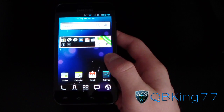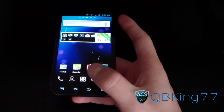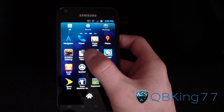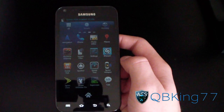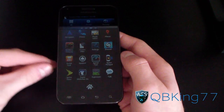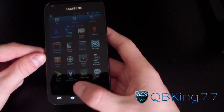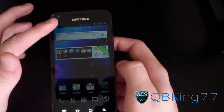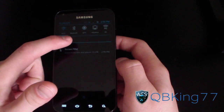This is an app I do use quite a bit, specifically in movie theaters. It is called Screen Filter. So it's a very simple application. You just go to Screen Filter, and all it does is dim your screen. That's it. I don't know if you guys noticed that or not. So it dimmed my screen. I can use it just like normal, the same way I have been as always, but if I want to go swipe down the notification bar, I can go to Screen Filter.